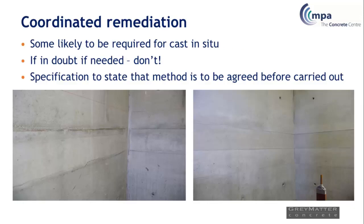Adequate protection. And then finally, coordinated remediation. It may well be that something is needed to make that concrete look a little bit better than it was. Recognize where the risk areas are. Maybe you might as well just leave it and recognize that you can come back and do a little bit to it. But what I always say is, if you're in doubt about whether any work is needed on that concrete, then don't do anything. It will get better over time.